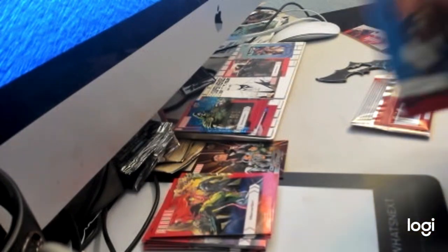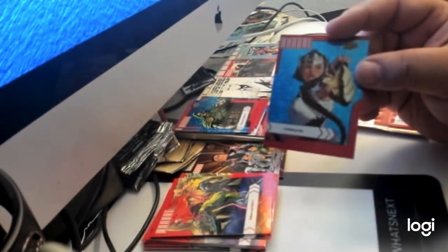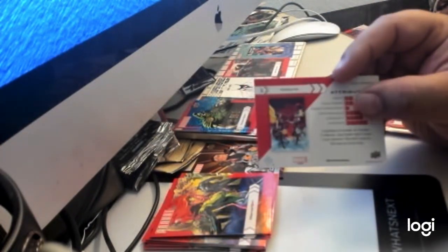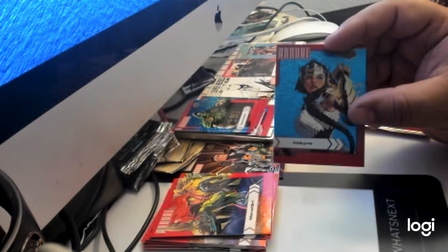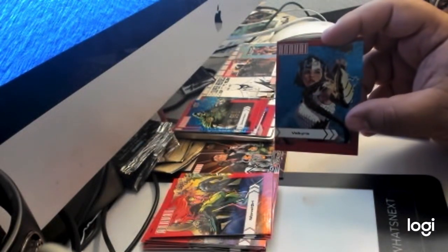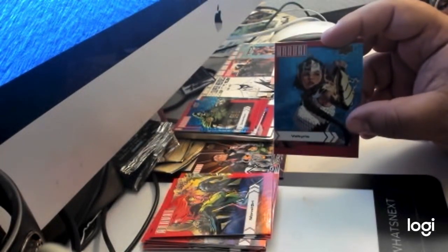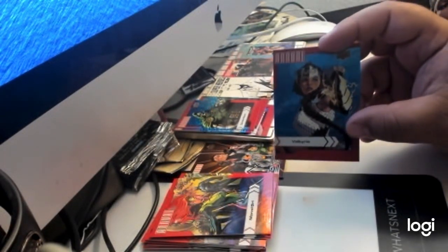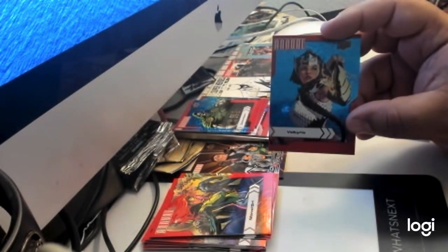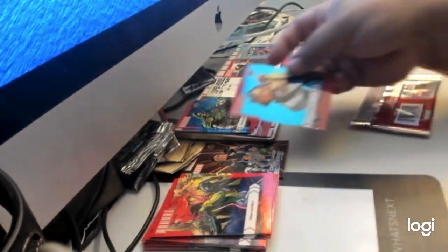I do got a blue sparkle of Valkyrie. With this is Jane Foster Valkyrie. It's not the blonde hair Valkyrie, of which there were a couple. But this one is Jane Foster. She was dying of cancer, ended up as the mighty Thor, and then she died, and then eventually she made her way to be like a reincarnation. Jane Foster is back as Valkyrie, so it's kind of cool, and that's a blue sparkle.